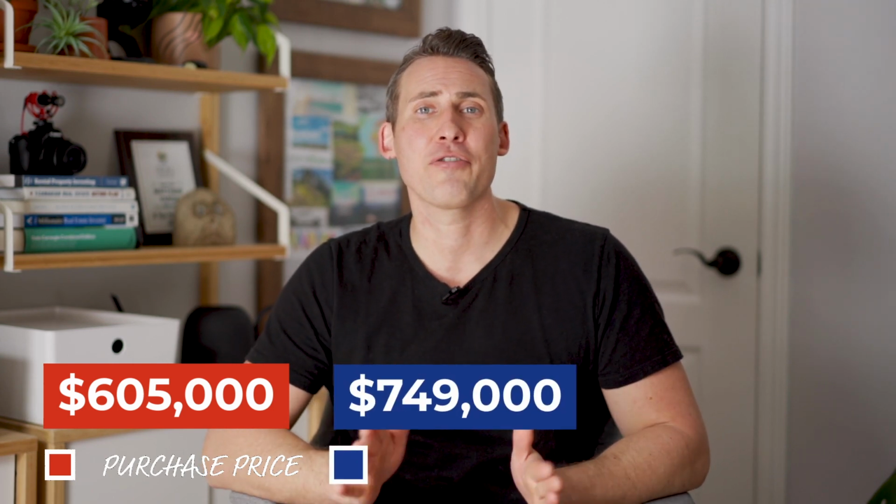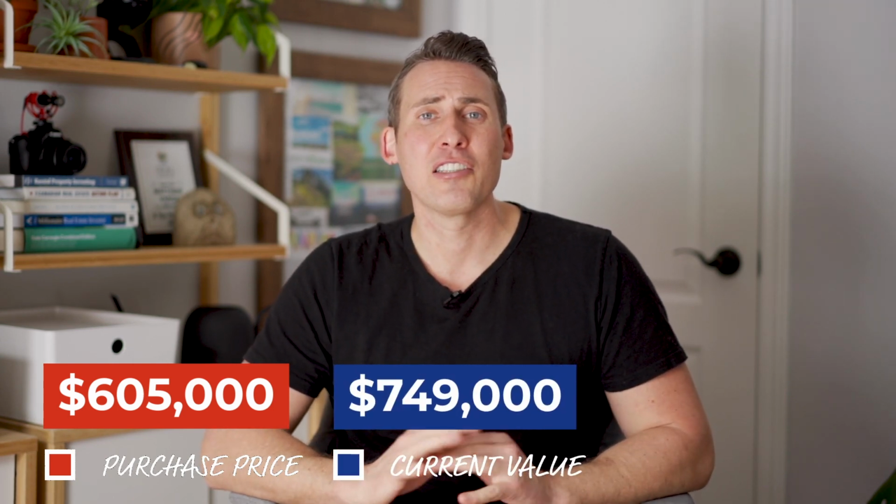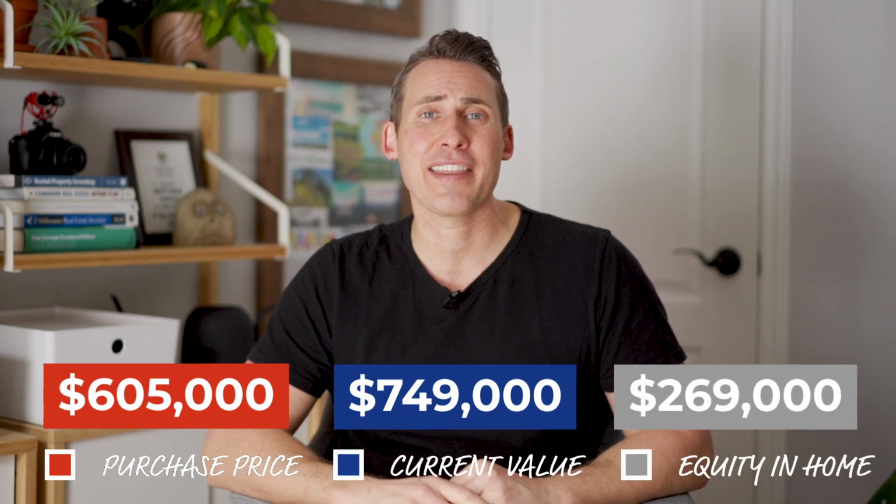We purchased this property for $605,000. Current estimated value of this property is about $749,000. So we actually have $269,000 worth of equity built into the home we're in right now.